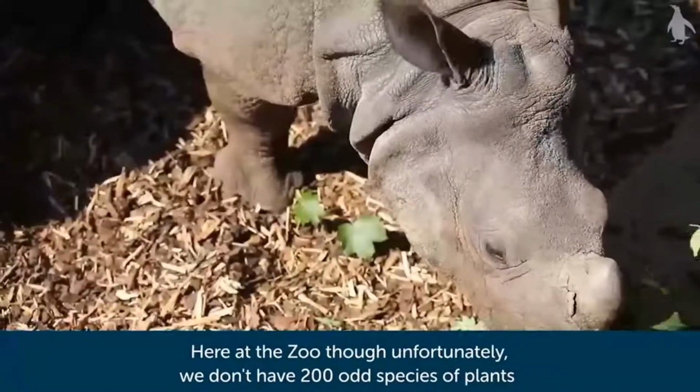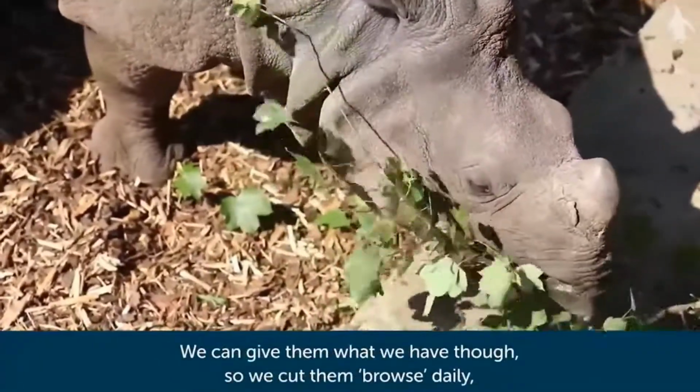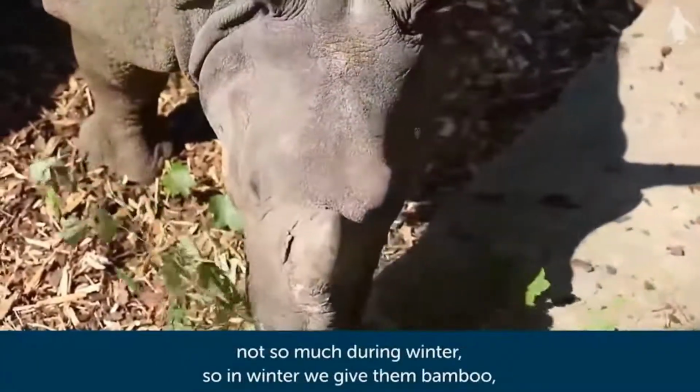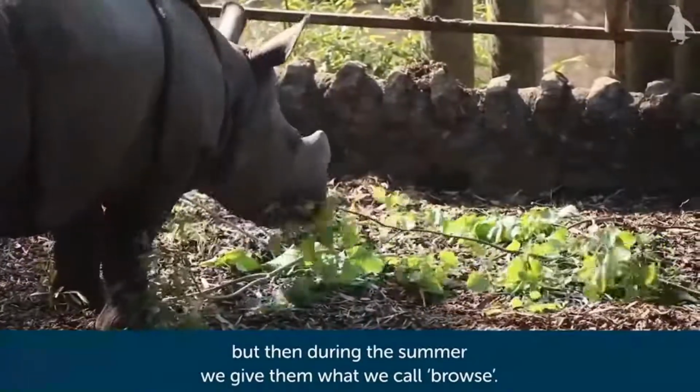Here at the zoo, though, unfortunately, we don't have 200 odd species of plants. We can give them what we have, though, so we cut them browse daily, not so much during winter. So in winter, we give them bamboo, but then during the summer, we give them what we call browse.